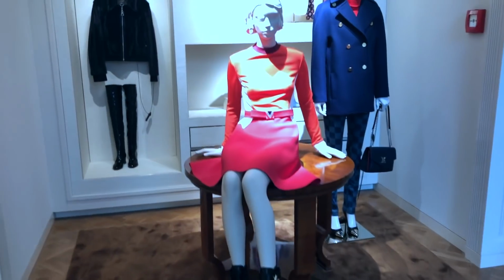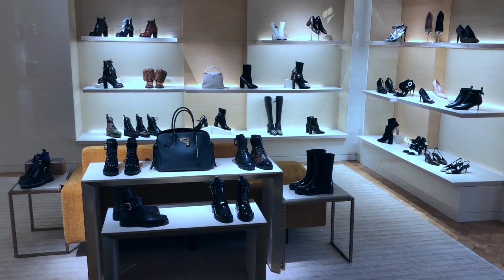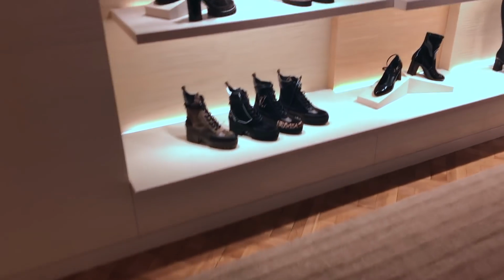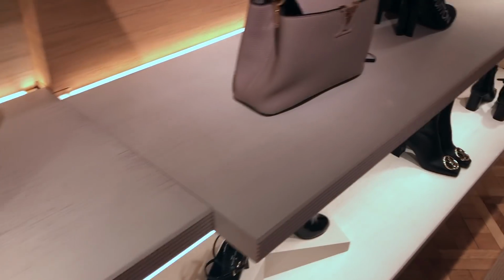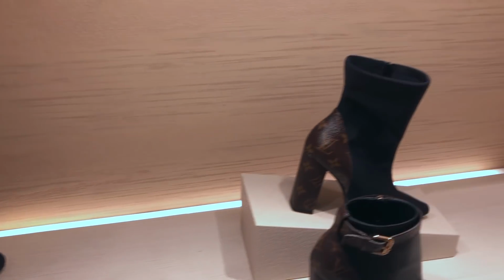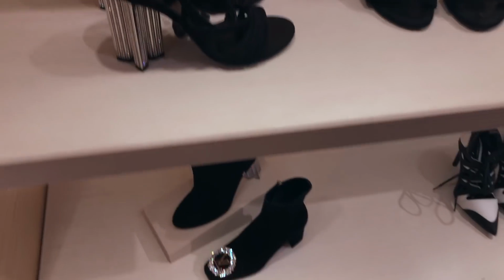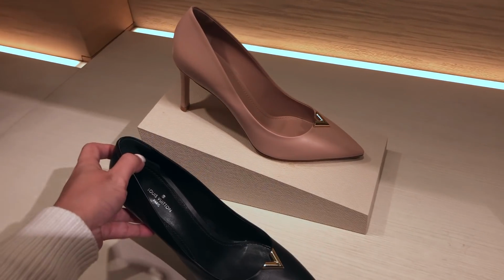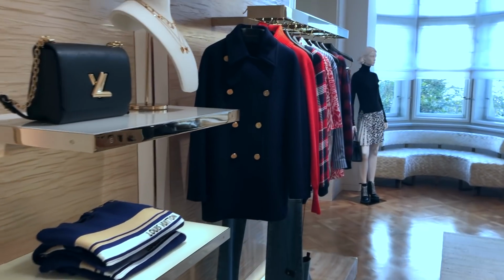And yes, upstairs is women's wear. Ooh, look at all these beautiful shoes. Let's take a look. Oh, it's nice and quiet up here. Look at these. Look at this fur. Boots. I feel like I want another pair of LV shoes, but not sure. I like the heel detail on this. Sorry about the light, guys. These are just classics. What a really nice boutique.